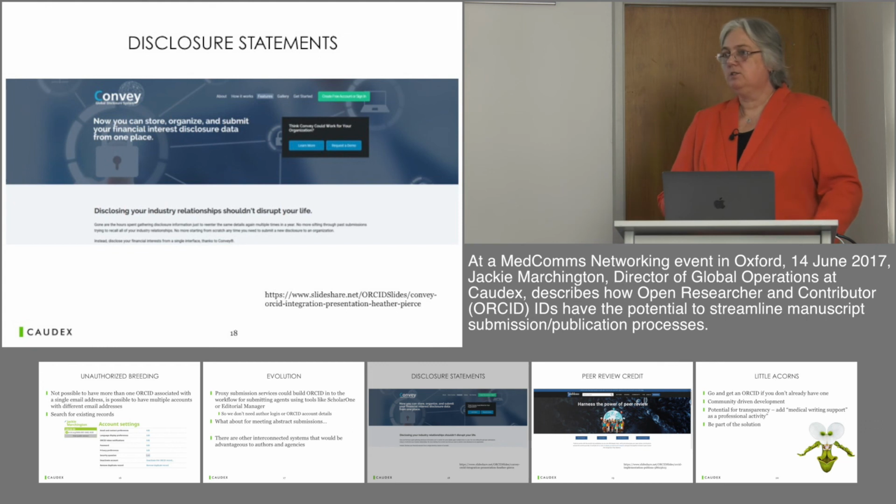Now this system already includes ORCID. So imagine if your ORCID ID was associated with your Convey account and your journal used Convey, you could just auto-generate a disclosure statement for each paper which was accurate, and the agencies wouldn't be saying every time, it's not the same as last time, you have to have a new disclosure statement, it's different, it's a different time period, there are different parameters to pull. So that's already in existence, and I gather there's some behind the scenes work to try and make this work in reality with journals.